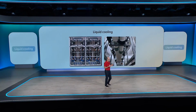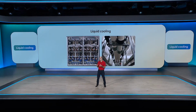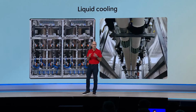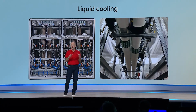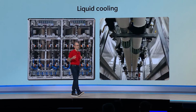An interesting characteristic about the NVIDIA GB200s is the density at which these GPUs run. They're literally packed together in a single rack. There are 72 GB200 GPUs in a single rack, all interconnected in a single NVLink domain. And this allows you to train and run a much larger AI model than previous generations of hardware.